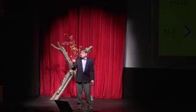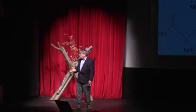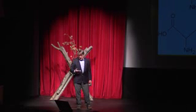But even more important was a discovery that just took our breath away. We discovered with our Australian colleagues that if we add excess serine to human cell cultures, we can stop protein misfolding, we can stop the tangles, and we can stop misinsertion of BMAA. We discovered that the dietary amino acid L-serine blocks BMAA from inserting into proteins. Is it possible that a common dietary substance could prevent or possibly even treat ALS?